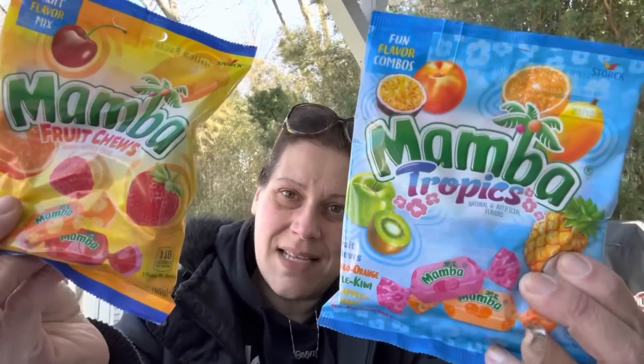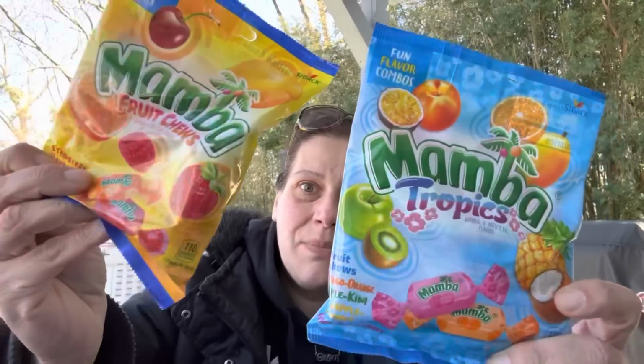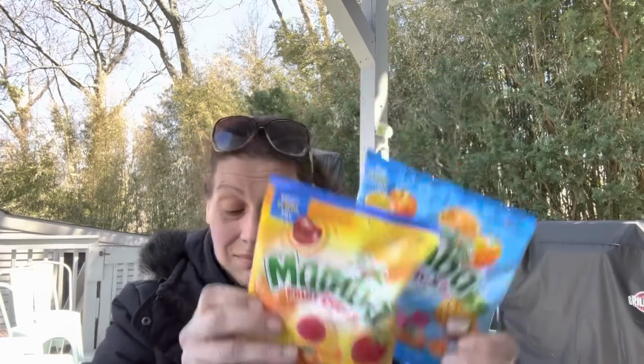Then I got these for my mom to add to her Easter present. I had put some in her birthday present, the long rectangular packs that they have. But one of you had told me in the comments that they have them individually wrapped. And I was like, I've never seen those in my life. And I finally saw them. These Mamba, they have the tropics and the regular fruit juice. I don't even think she knows that they come this way. But yeah, she's going to be happy.